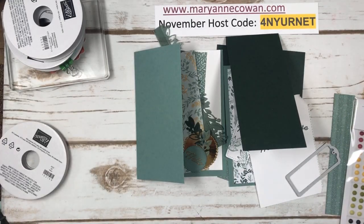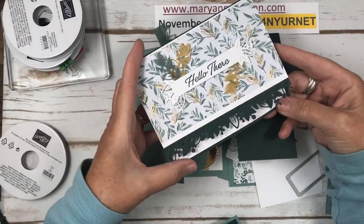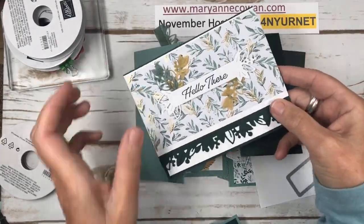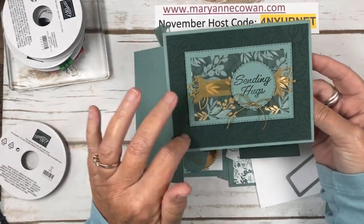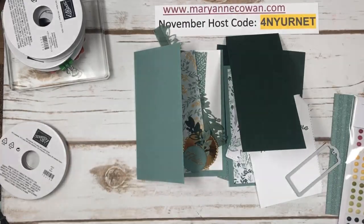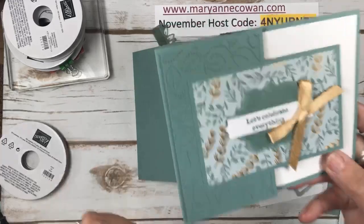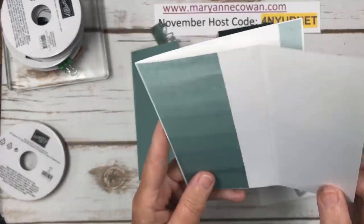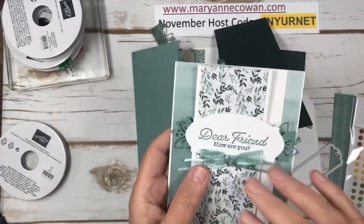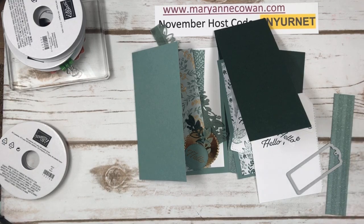The paper for this is absolutely incredible. So the ones for class, we have this little fun fold. We have this one that showcases that beautiful background. Another little fun fold. And another little fun fold. It has this beautiful ombre paper that I really like. The paper is just incredible. If you don't order anything, order the paper. Well, you should order everything, but especially the paper.